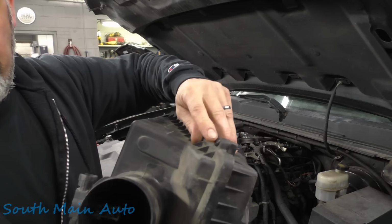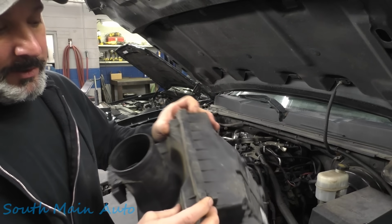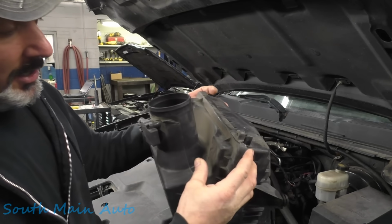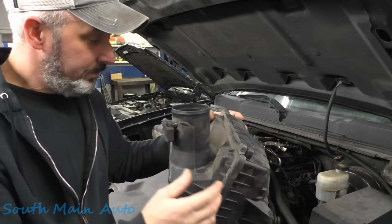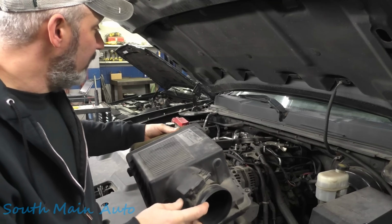So I put this screw in down here. It was missing both the bottom screws. Only had the top screws. The bottom of the box, this ear was busted off, or is busted off. You can see it's kind of hanging there. And the bottom of the box is popped open. That causes some pretty irregular mass airflow readings. It actually usually makes them read quite high.